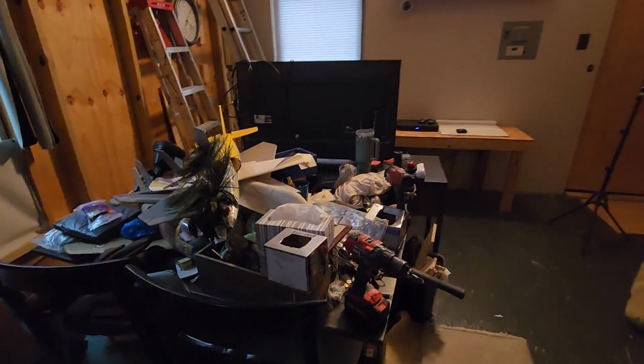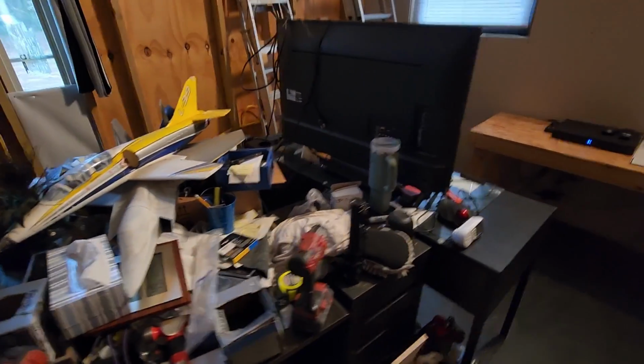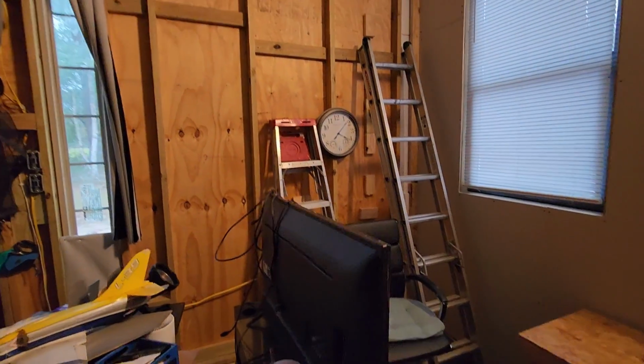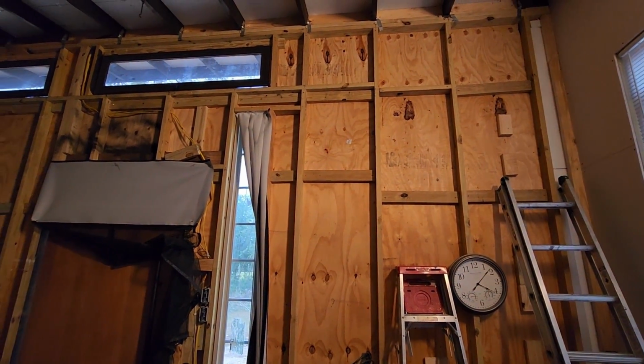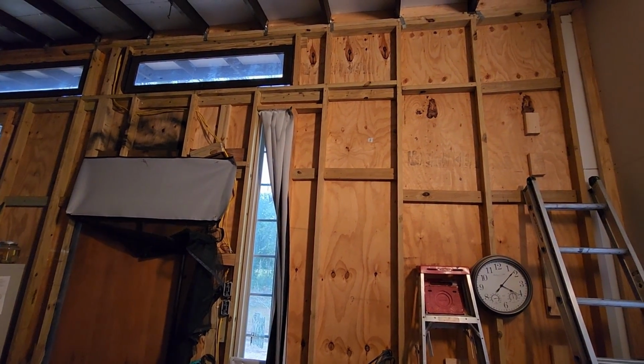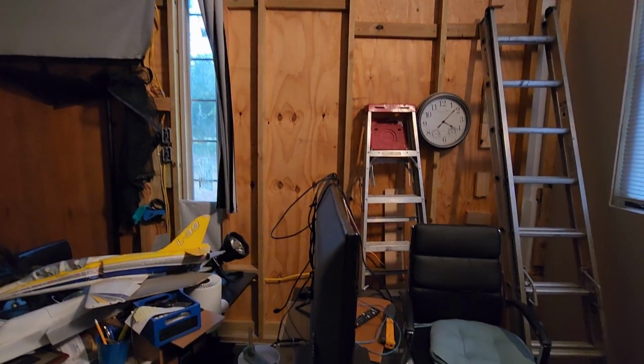I'm going to straighten out my desk here after I do this wall. We still got insulation and drywall here. That's what's coming up in the next couple days, so it'll look more like something.